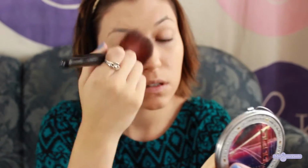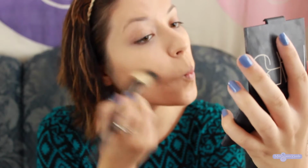I'm using my Maybelline Stay Matte Finishing Powder with this brush I got as a gift in a set, but I don't know the brand, unfortunately. I'm going to use NARS Laguna Bronzer to contour with my Nordstrom Slanted Contour Brush.